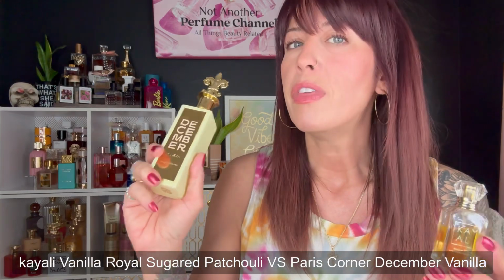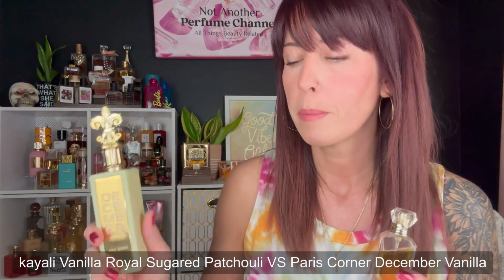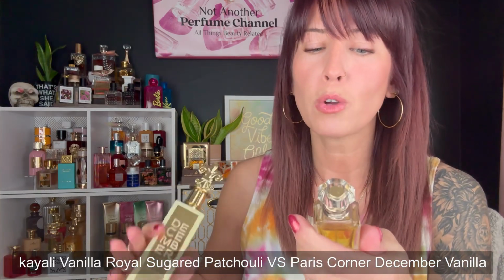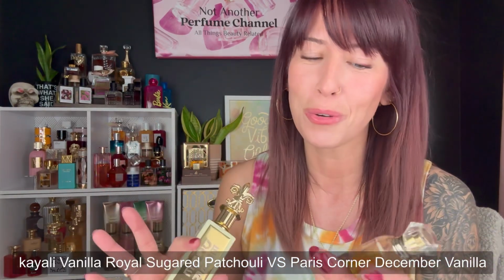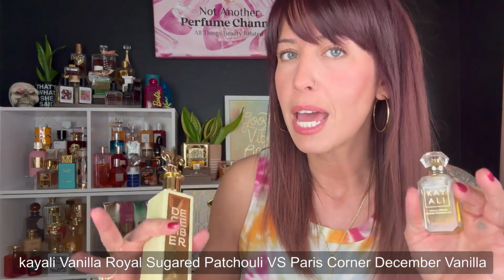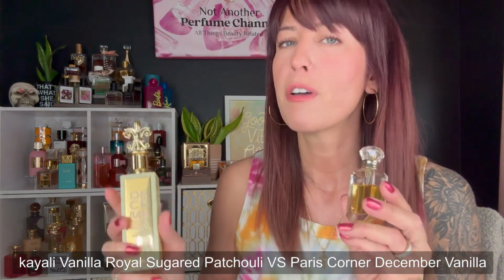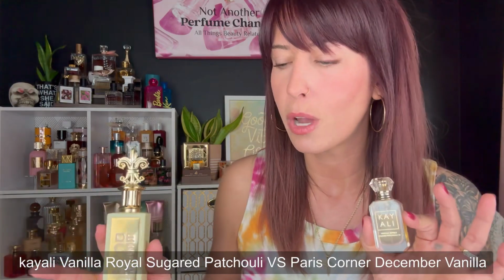So this one is around the $45 range for 100 ml. The original Kayali Vanilla Royal Sugared Patchouli. I always have to look at the name because I always screw it up. Vanilla Royal Sugared Patchouli. This one retails for about $138 for 100 ml. So 45 and 138. So that's another thing you've got to take into consideration here.